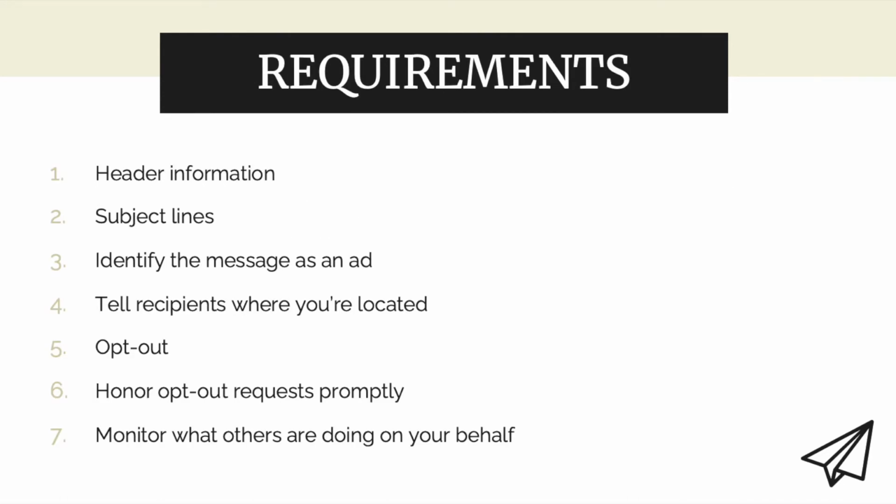According to the Federal Trade Commission, in order to comply with the CAN-SPAM Act, commercial email must meet the following requirements. Number 1, header information. The from, to, reply to, and routing information, including the originating domain name and email address, must be accurate and identify the person or business who initiated the message. Second, the subject lines must accurately reflect the content of the message. Third, your commercial email should disclose clearly that the message is an advertisement.